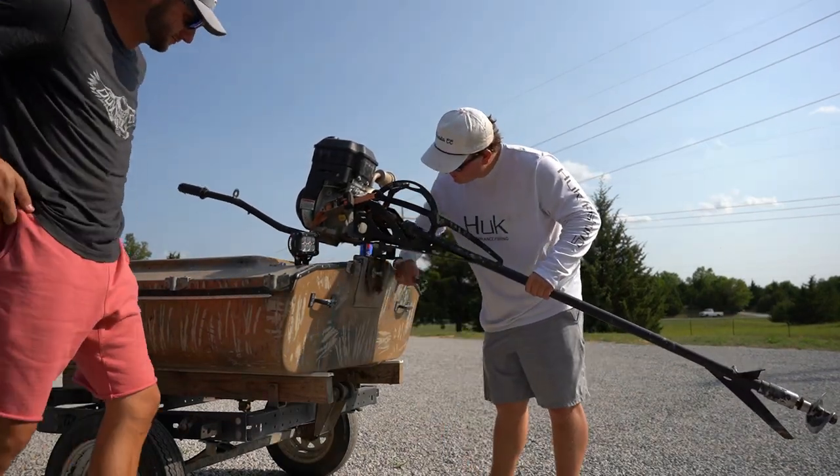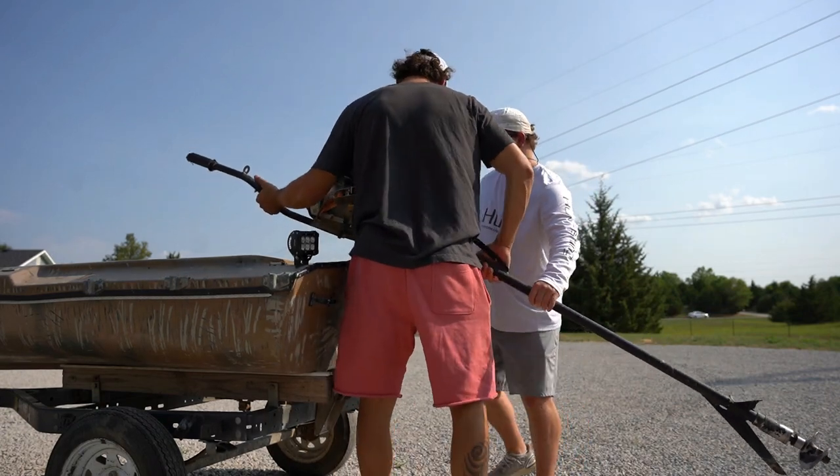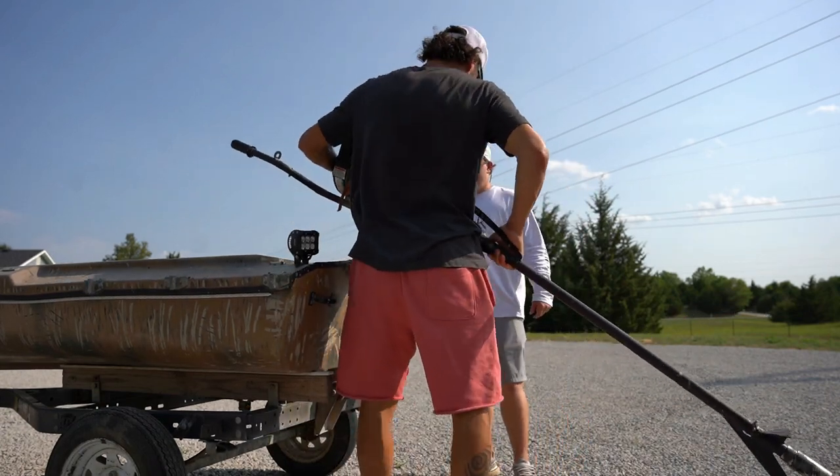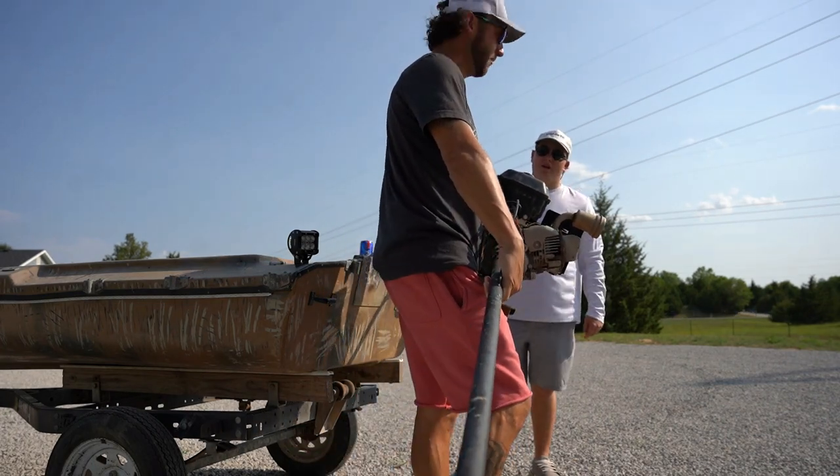All right, I'm ready. Ooh. All right, she's ready. Oh, not that bad. Oh, well, that ain't bad. Does it weigh as much as that motor? I don't know. That motor's pretty stout.